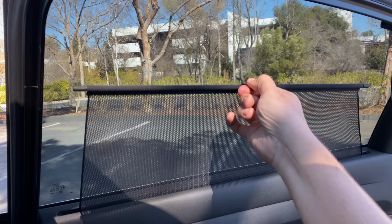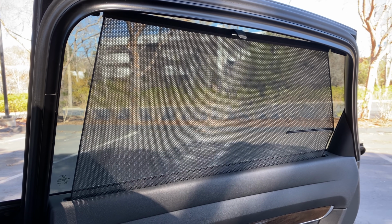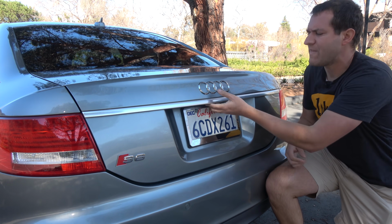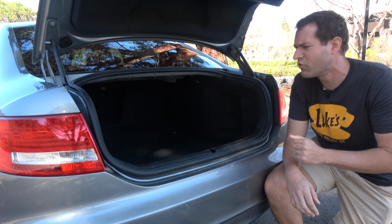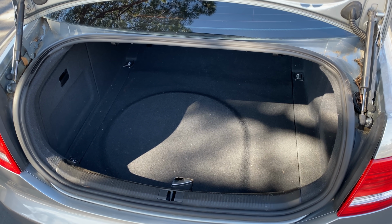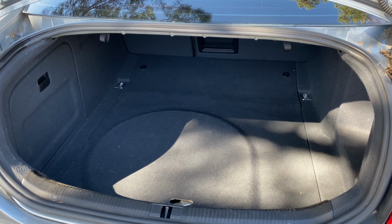You can lift them up and then shield yourself from the sun, which is of course a nice luxury touch in the back. And next up we move on to the trunk in the S6. You can open it back here and you will see it is incredibly large. It's fairly large just when you open it, but then you look in and it's like cavernous. It goes all the way back in there.